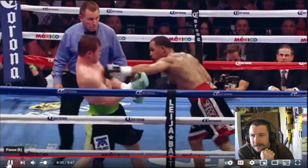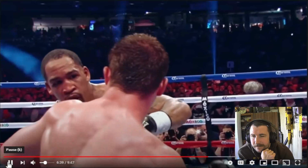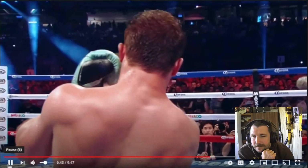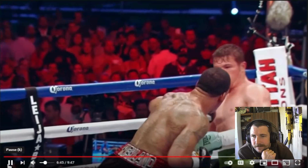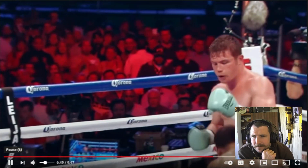Uppercut knocks Kirkland down. The uppercut thrown under Kirkland's jab had a perfect trajectory to land clean. Canelo also leaned back to let Kirkland fall into the uppercut.